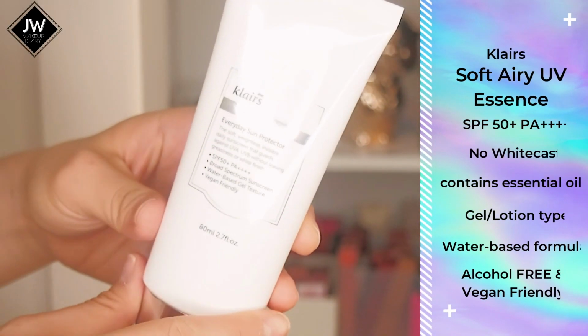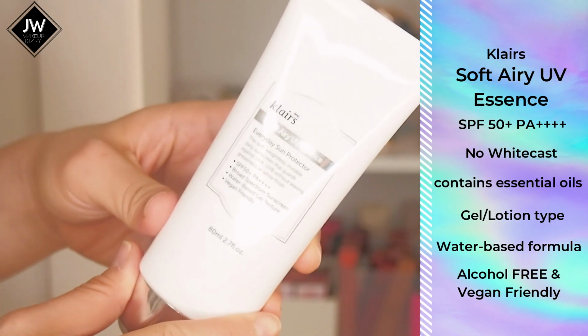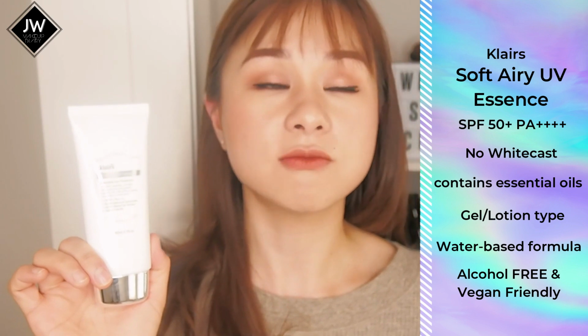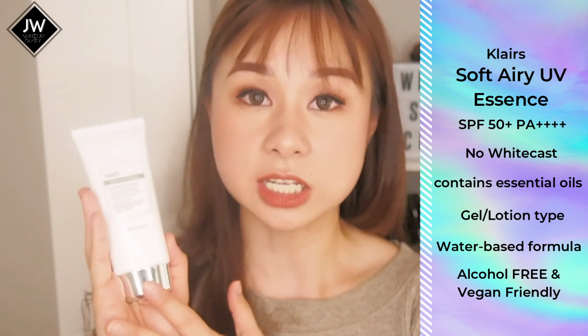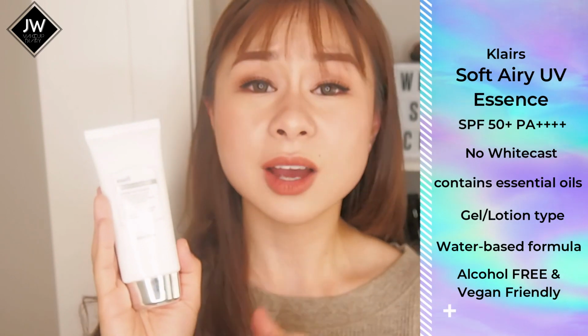The next and last sunscreen that I'm going to share with you guys is a highly raved and highly hyped product, and this is the Klairs Soft Airy UV Essence. You guys would have seen this everywhere on Instagram, like the skincare community has been really raving about how good this sunscreen is. So I went ahead and tested it out, and I would say that I was quite impressed with this. However, not the first time.